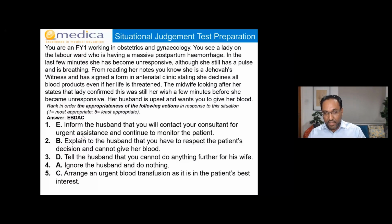But how they're marked, as I said, if you had B, E, D, A, C, overall, that's still fairly sensible. You'd get 18 marks for that. Whereas you can see, if you had these three right, but you put the bottom one at the top and the top one at the bottom, you get a really low mark. So overall, that suggests that you've got poor judgment. Okay.